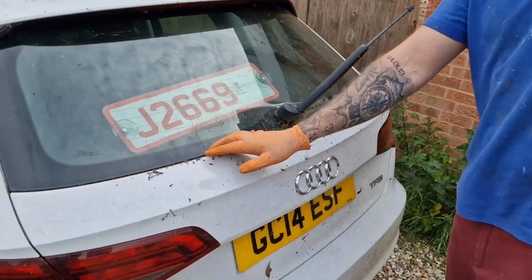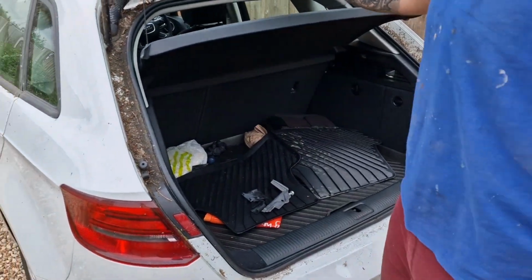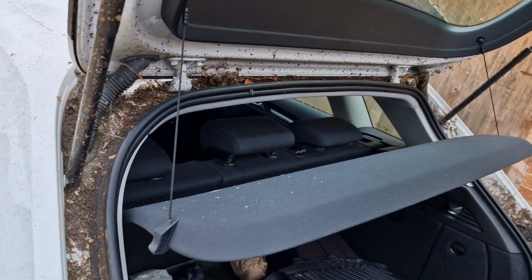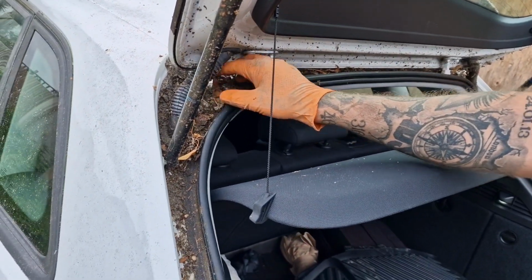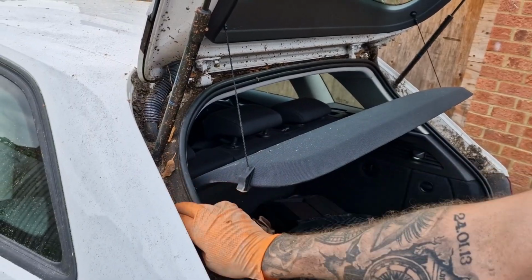Wow. But interesting. Expired stuff. See that? We're probably going to have to clean the inside out again.